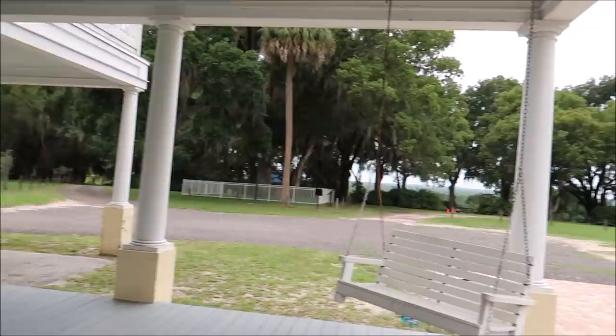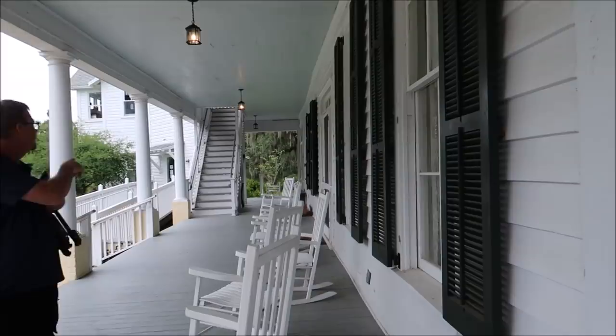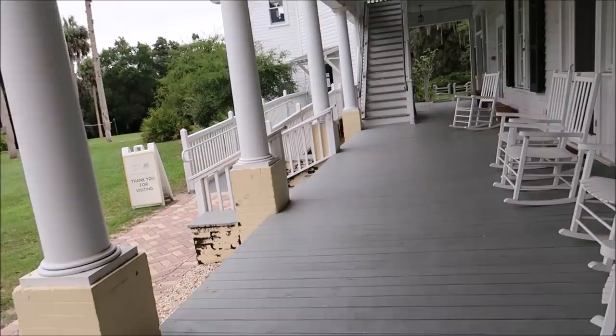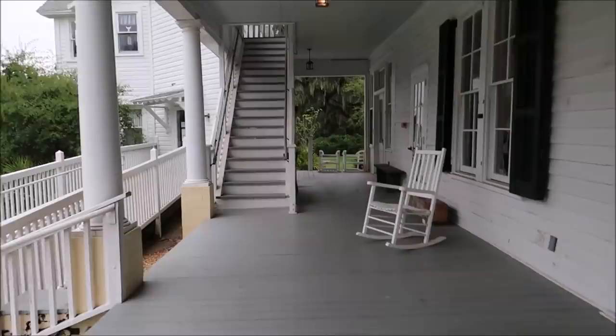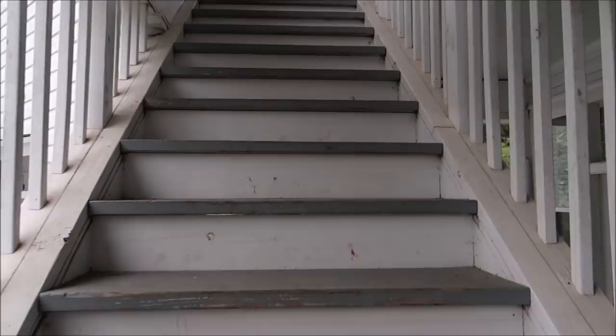Did you go up on the balcony? You're not allowed to. Well, I did. You went all the way up there? Yeah, and walked across here. I didn't go up there because that was blocked off. Well, if it ain't blocked off, let's go. It's really pretty up there. You can see everything. I didn't know we were allowed to. Usually it's roped off.